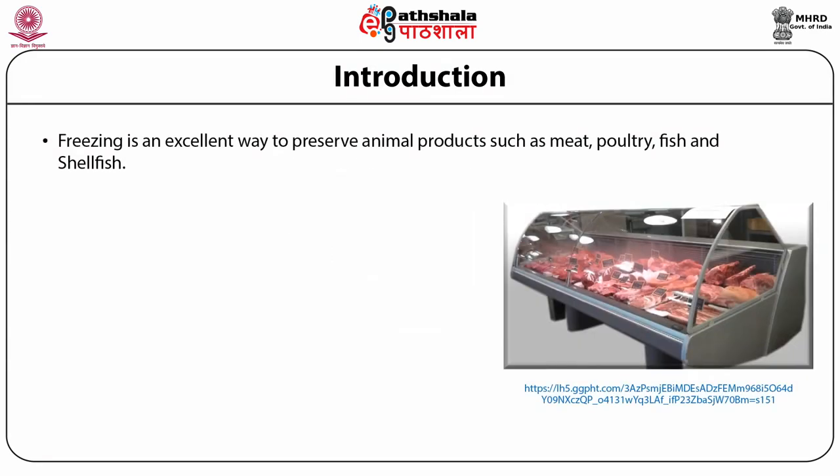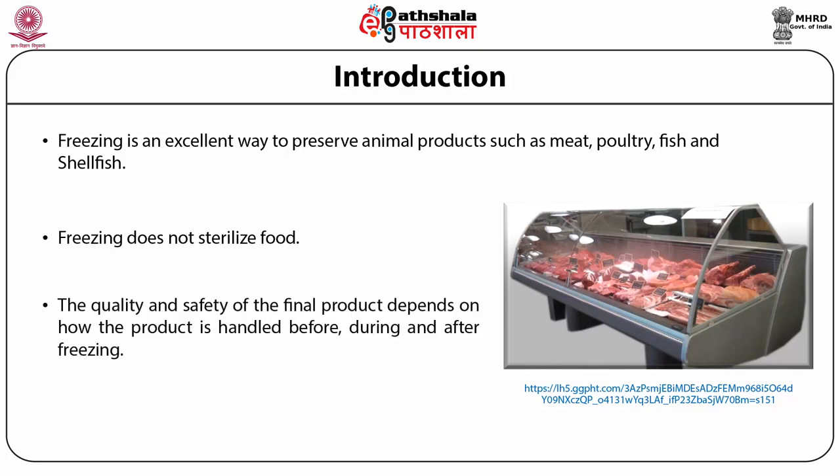Freezing is an excellent way to preserve animal products such as meat, poultry, fish, and shellfish. In some instances, eggs and dairy foods can also be frozen for later use. Freezing does not sterilize food. The extreme cold simply retards the growth of microorganisms and slows down the changes that affect quality or cause spoilage in food. The quality and safety of the final product depends on how the product is handled before, during, and after freezing. Freezing affects the texture, color, juiciness, and flavor of foods.